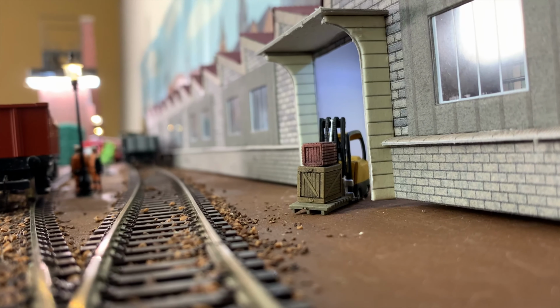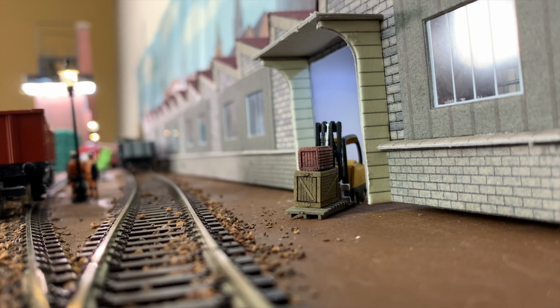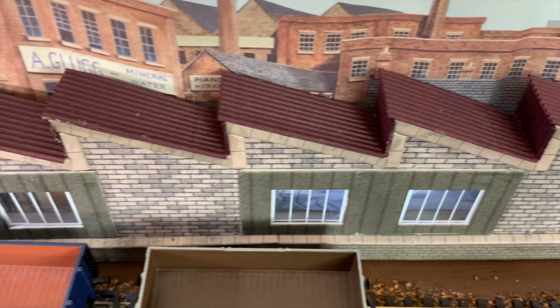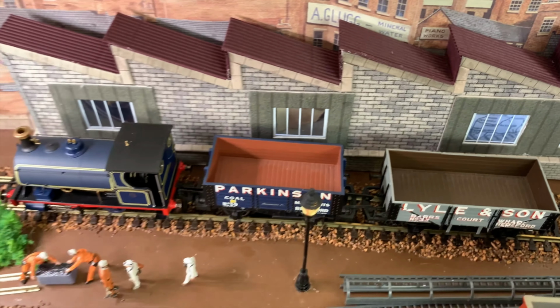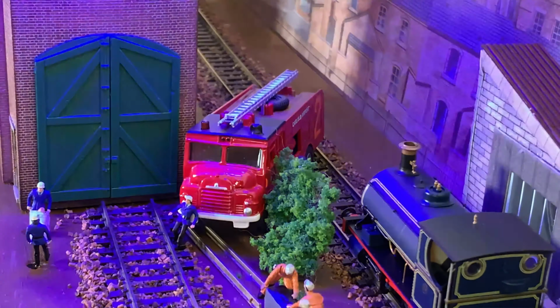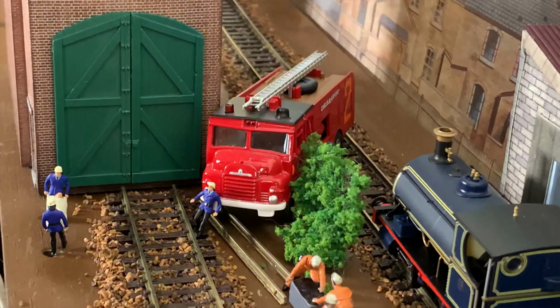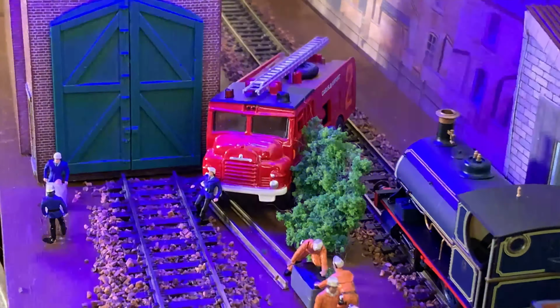The long building at the back there has a roof made out of a chocolate box. We had fun eating those before I recycled the box and made it into the roof there. It looks like there's been an accident. There's an ambulance on the way and there's a fire engine already there. Let me tell you the story.